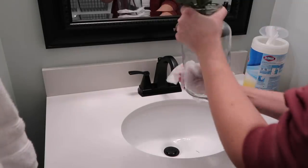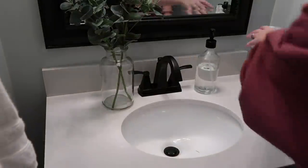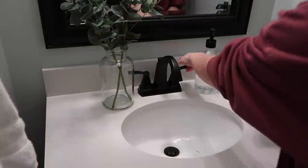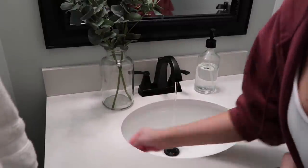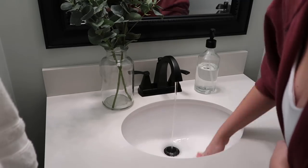I know that's kind of random, but I really wanted to quickly tidy up in here before I started preparing dinner, and the baby was sleeping at this point, so I really just wanted to knock this out really quickly. So all I did in here was wipe down the mirror. I'm going to be wiping down the countertops and then quickly cleaning the toilet.